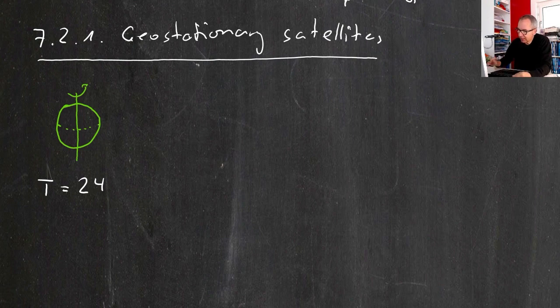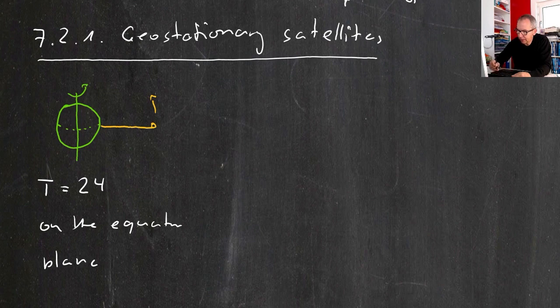Now, can it circle above the North Pole, for example, in this type of manner? Then, of course, no, because the satellite is then spinning around like that, but the Earth is turning around like that. So the only way is in this area around here, or in this plane around the Earth. And it has to have a certain distance here in order to do that. So that's it. It has to be at the equator, on the equator plane here. And it has to be at a certain altitude.